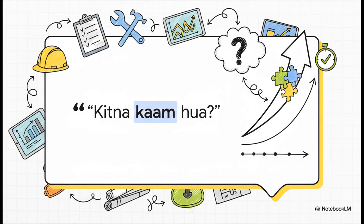It all boils down to this one simple daily question you hear on sites all over. Gitna gam hua. It just means how much work got done today. And that question, right there, perfectly sums up the core problem. When all your info is scattered across notebooks and phones and spreadsheets, getting a straight answer is, well, it's pretty much impossible. It's that lack of one single source of truth that really grinds projects to a halt.